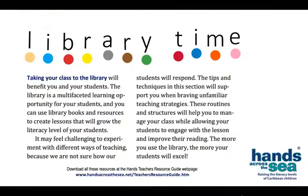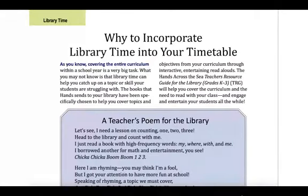Library time is the next section in the Teacher's Resource Guide. Library time includes why incorporating library time into the timetable is so valuable, because it is teaching time. It shows how the art and craft of a read aloud to students is important and establishes skills that are within the curriculum. Several helpful tips are suggested to make read alouds fun and enjoyable for students, as well as comfortable and practical for the teachers.